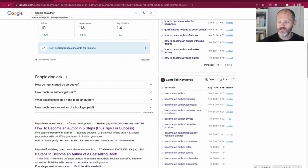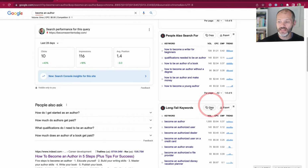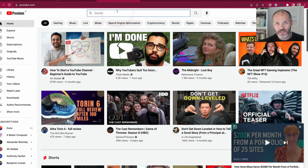So you can see here it has the volume, cost per click, competition, and the search trend. I can copy these into Google Sheets for more analysis, or I can export them to a spreadsheet on my computer. But it actually gets better than that.